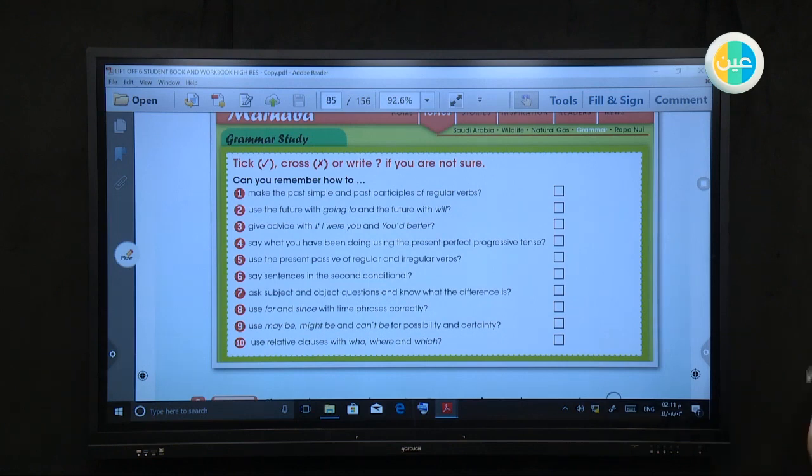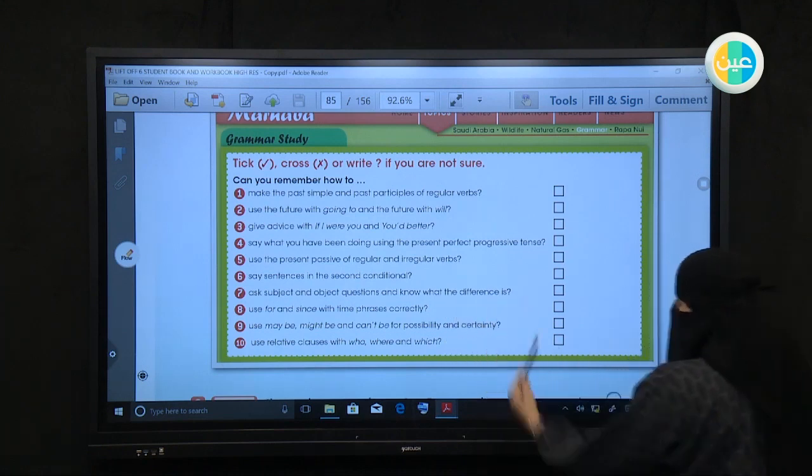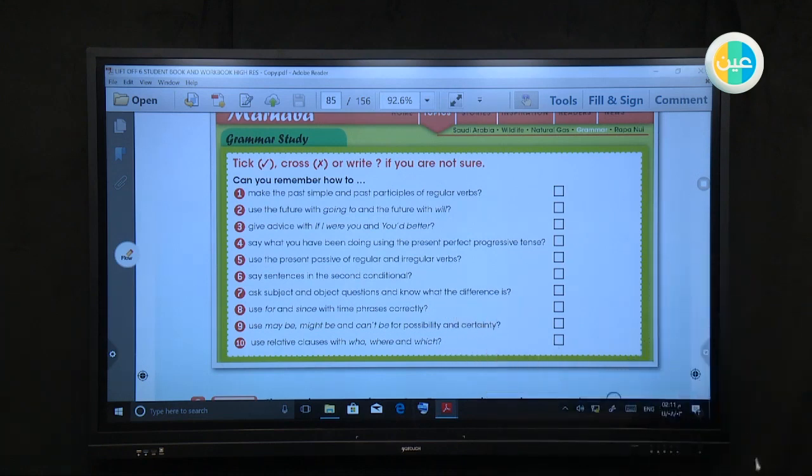Number 7, ask subject and object questions and know the difference. Do you remember subject and object questions? Subject question, we use WH and we don't change the order of the sentence, like who went to school? Ahmed went to school. Who went to school? In an object question, we need the helping verb. What did you eat yesterday? I ate Chinese food. So what did you eat yesterday?